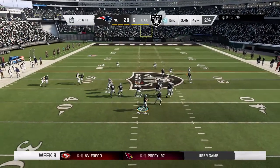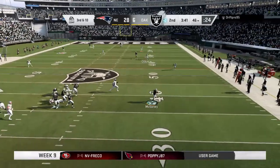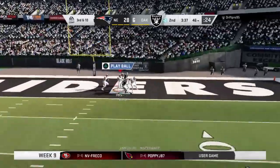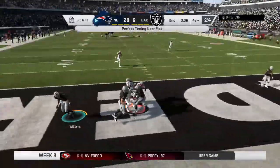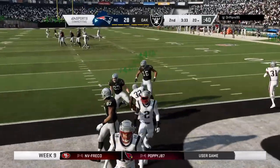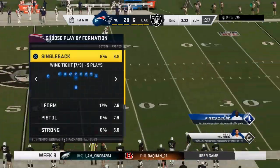Check, go. On 3rd down, it's McSorley. Flushed out right. He'll take a shot for the end zone. And it'll be intercepted. A great read, and it's picked off. And a big turnover there as his guys will get the football back.